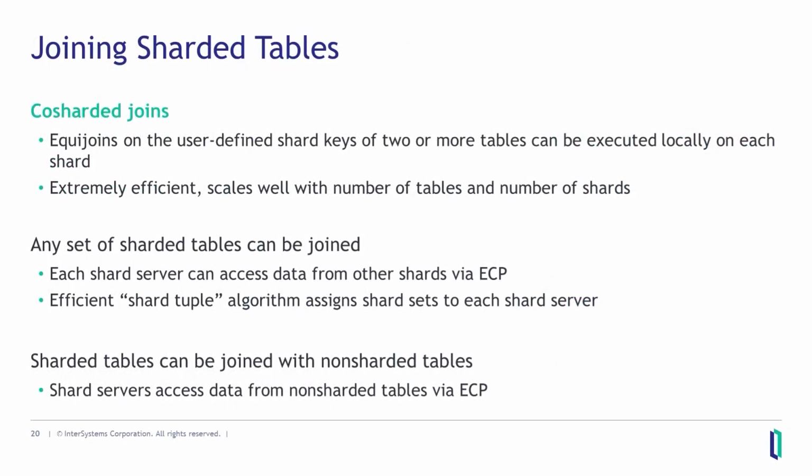Now, joining tables is the big challenge for any distributed architecture because you've got to potentially do a cross product of rows from one table and rows from another that are residing in different places, and you need to come up with a way of doing that, minimizing data motion. This is where you can really get into bogging down your network.